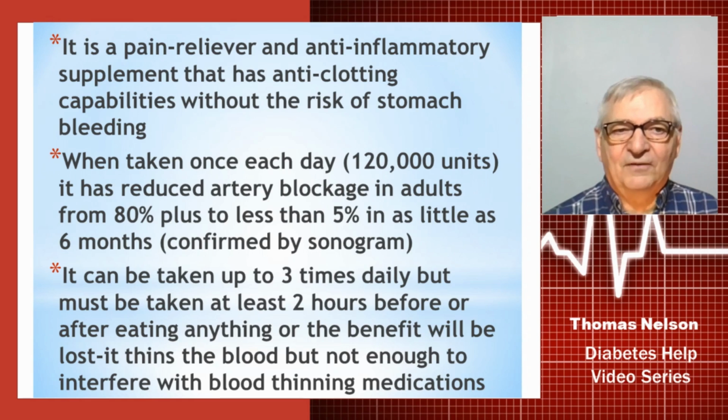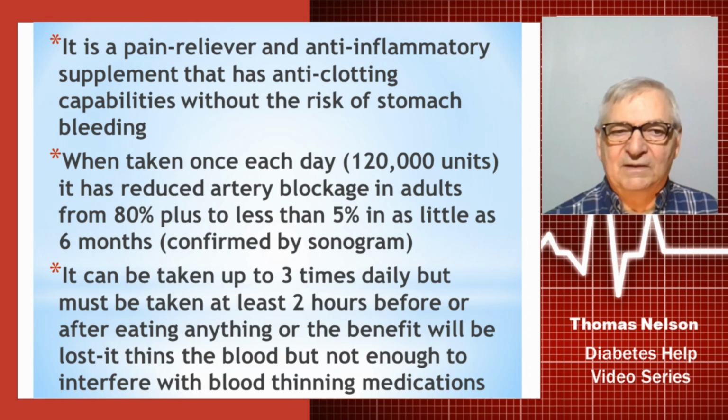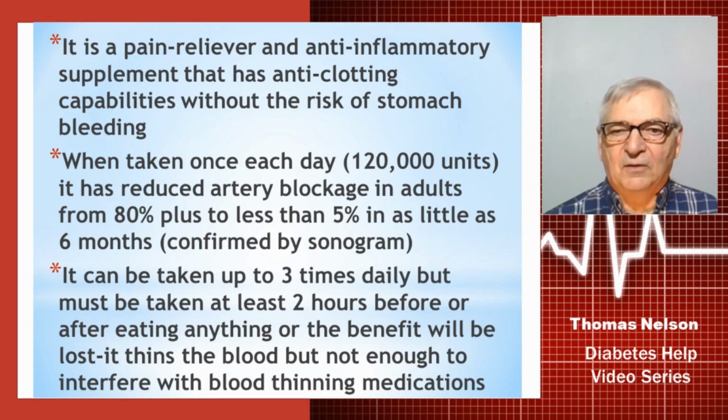It's a pain reliever and an anti-inflammatory supplement besides cleaning out your arteries. It has anti-clotting capabilities without the risk of stomach bleeding, as happens with some medications. So when it's taken once each day, take it as 120,000 units, it has reduced artery blockage in adults, including myself, from as much as 80% or more to less than 5% in as little as 6 months, as has been confirmed by sonogram exams. It can be taken up to 3 times daily, but it must be taken at least 2 hours before or 2 hours after eating anything, or it's just going to become a digestive enzyme and you will lose all the benefit you're hoping to derive from it. It is a mild blood thinner, but it isn't enough to interfere with anyone that's taking blood thinner medications.